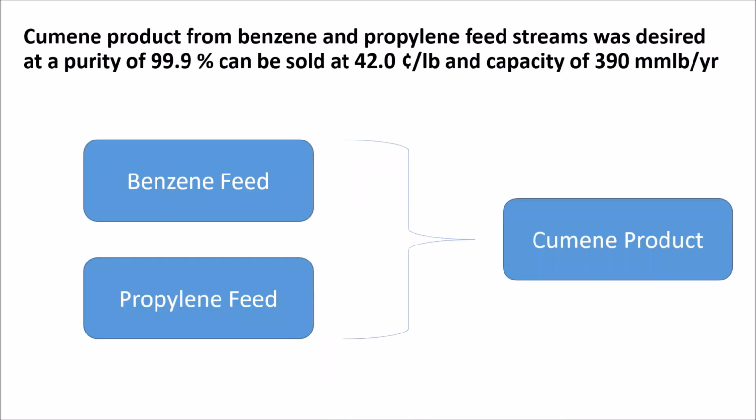The cumene product from the benzene and propylene feed streams was desired at a purity of 99.9% weight fraction and can be sold at 42 cents per pound at a capacity of 390 million pounds per year. The process needed to be designed to meet certain hard specs of the 99.9% purity cumene and capacity of 390 million pounds per year while maintaining economic feasibility.